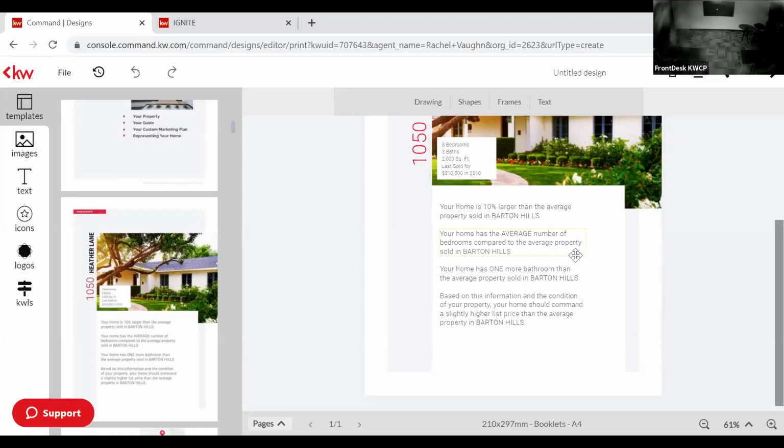Your house is more updated. And how do I know it's more updated? Because I did that pre-listing questionnaire and they told me they just remodeled their kitchen and bathrooms and they have all new hardwood floors. So that's why that pre-listing questionnaire is so important, so that you can do this intelligently and speak to it after doing the comps for their neighborhood. So, based on this information and the condition of your property, your home should command a slightly higher list price, or average or below average if your house isn't updated and the others are.